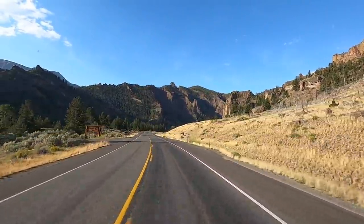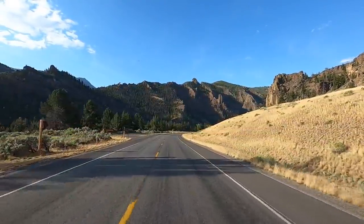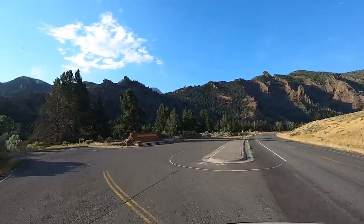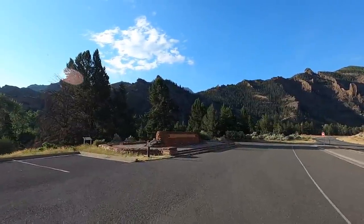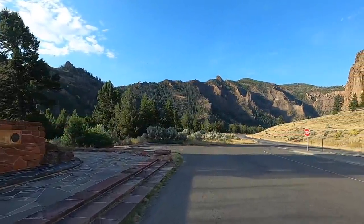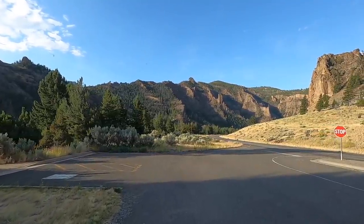Wow, look at them mountains. They are just picture perfect. Oh, what do we got here? Check it out. What is this? Firefighter Memorial. Cool. All right, let's check this.